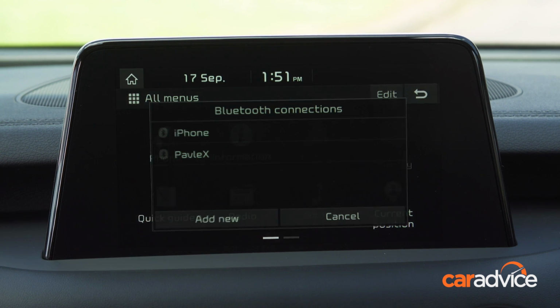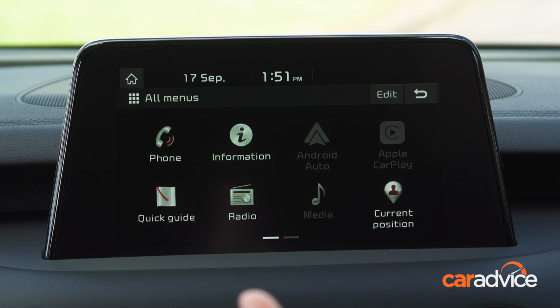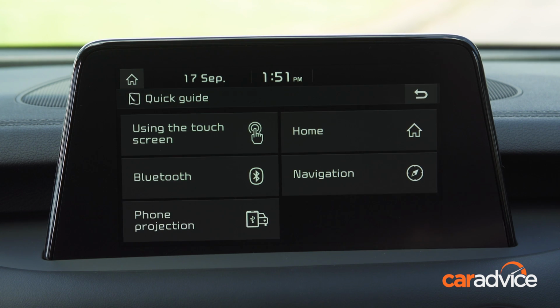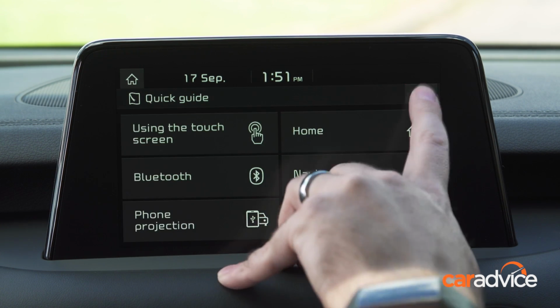Here you'll be able to find your phone. So this is a fairly standard phone connection. Bluetooth connectivity, you can add and remove phones there. Dial numbers, see contacts, see previous calls, and so on. Quick guide, so this is kind of like a manual built into the car. In here, you'll be able to see guides on how everything works. So if you ever get stuck, that's where you want to be going.